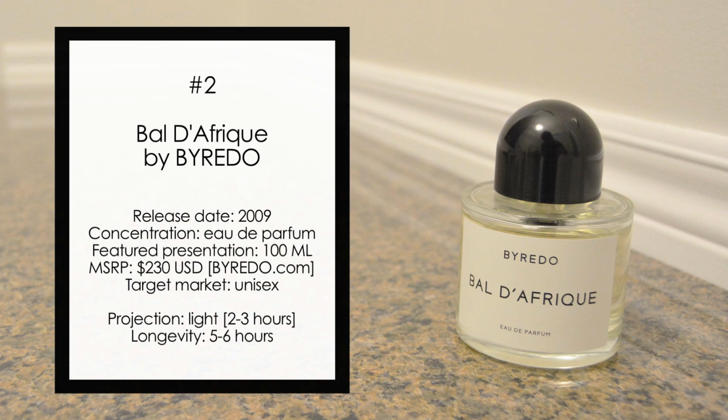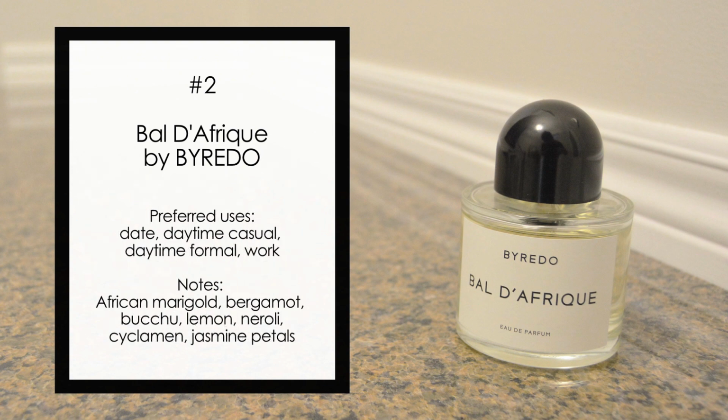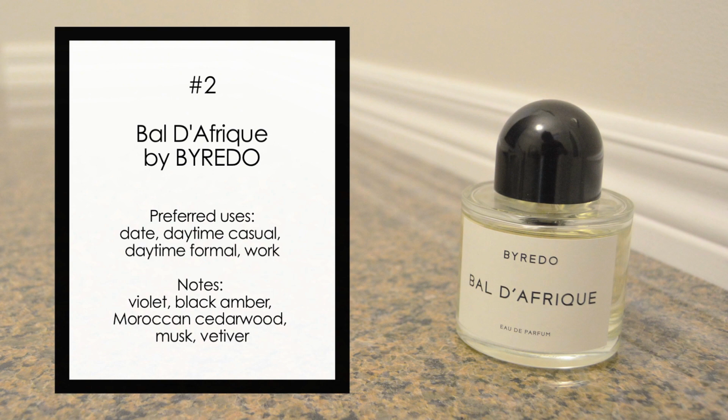Alright guys, we're almost there to that number 1 spot, but here is my number 2. It's Bal d'Afrique by Byredo. So it's definitely a different kind of floral scent here, definitely a different kind of vetiver scent. The vetiver here is super clean, but for the most part, the florals are what's taking center stage. African Marigold, haven't seen it this pretty in any fragrance, and just love it right here. This is without a doubt one of my happiest scents in the collection.